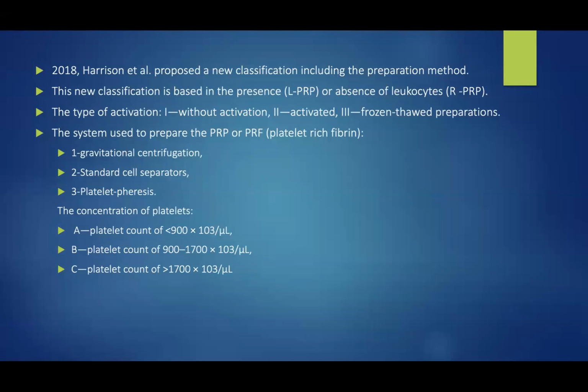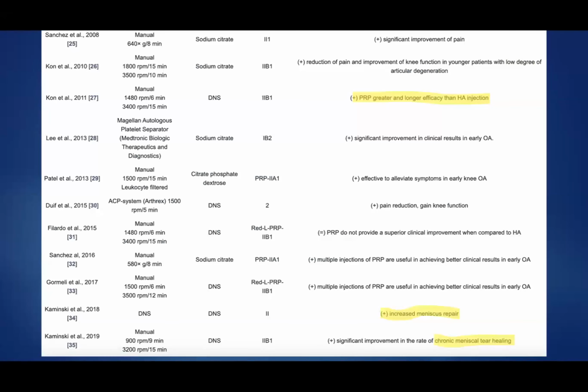This is very important because there is a huge variation in the literature: each study quotes its own method of preparation, and there is no standardized protocol to prepare PRP. These are some of the studies which, on comparison, have been nomenclatured this way.